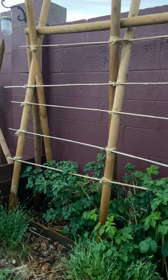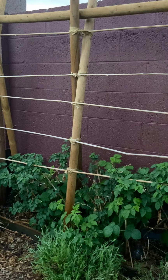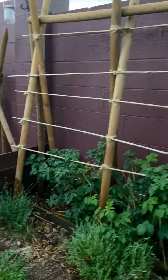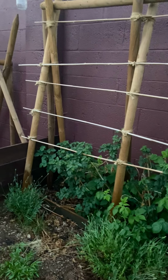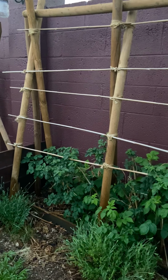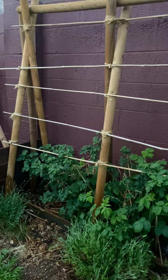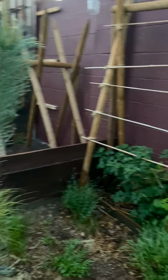And last year I didn't get very many berries off of it, so I'm just gonna see what it does this year. I don't know if I'm gonna give up on it, but I'm proud that I have grown a raspberry bush here for more than one season. I have never accomplished that here. Every one I've put in has died. This one did not, so I'm very proud of that.